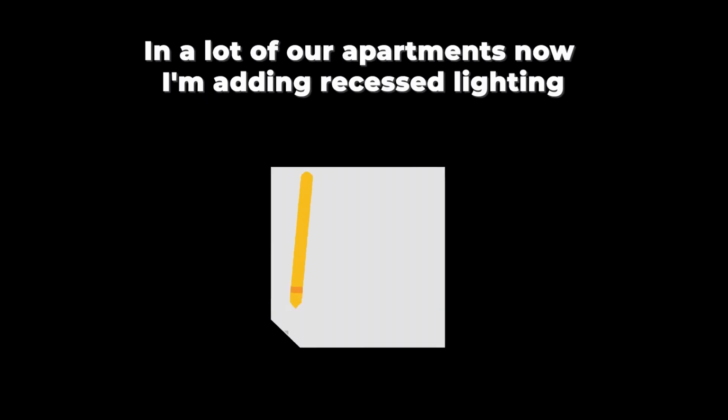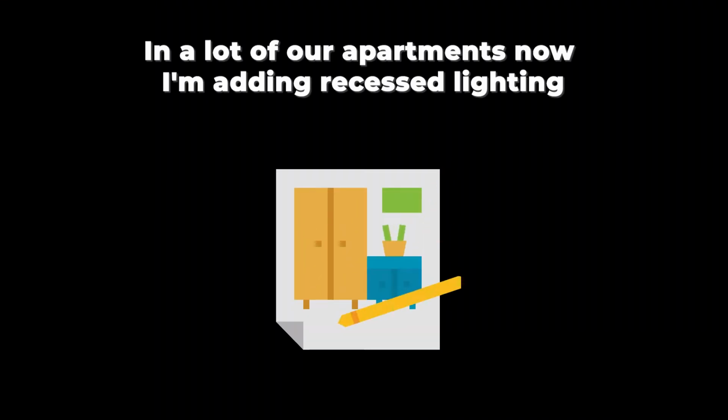Other things I've done is spend even a little bit more money on electrical, right? So in a lot of our apartments now, I'm adding recessed lighting as opposed to just having one fixture in the middle of the apartment.